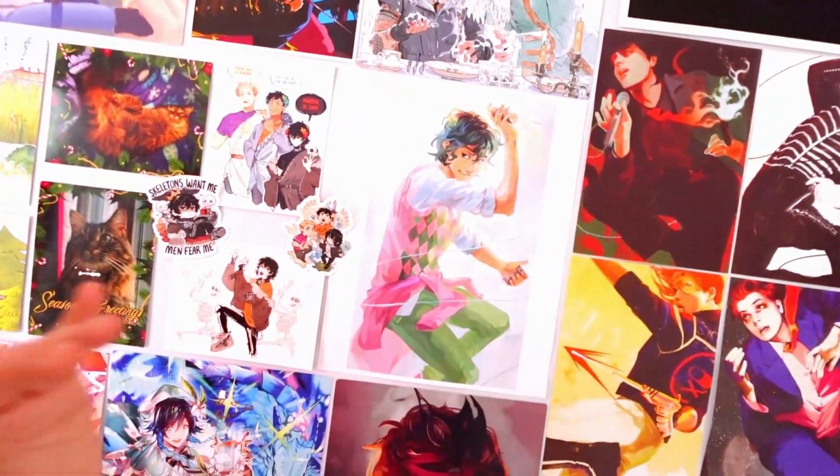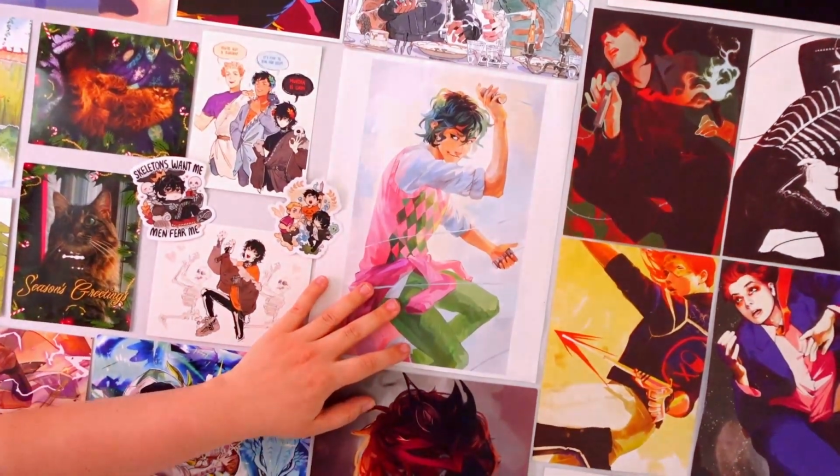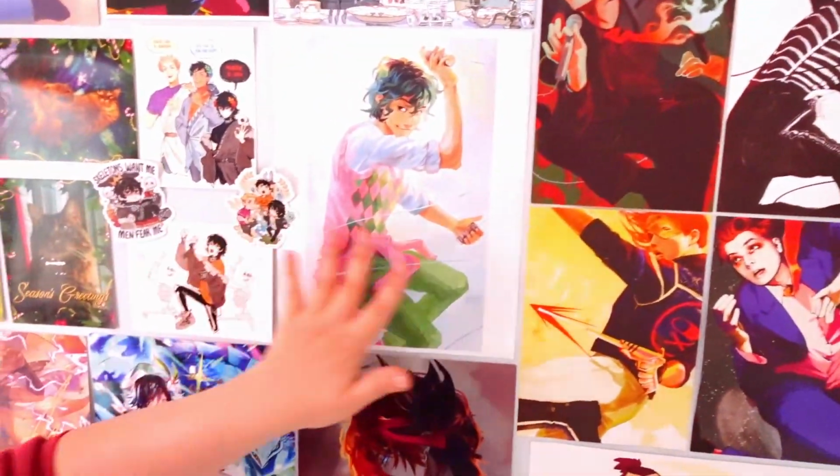I think I printed it at college or even before that or something. It is just a printout on paper. I love Alex Fierro so much. I love Alex Fierro so much that I just have a printed copy of their official art.